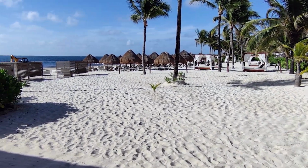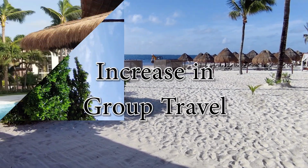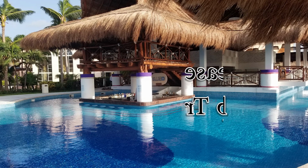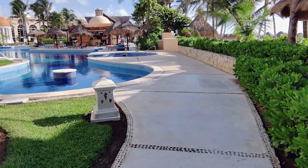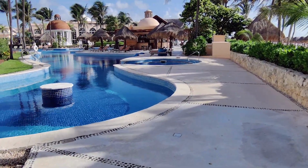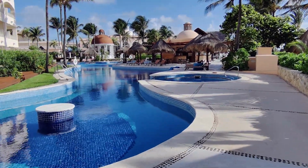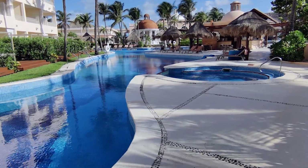Another change is the amount of people traveling as groups these days. I briefly commented on this in my 2022 video, but 2023 looks to be the same. Coming out of a pandemic, people have spent a lot of time alone and much less time socializing, so it stands to reason that more people are looking to vacation as a group. Again, this is a personal preference situation. Just know that group trips are more prevalent than ever before.